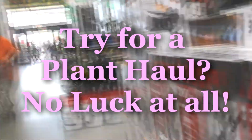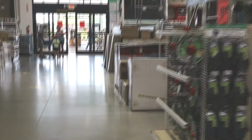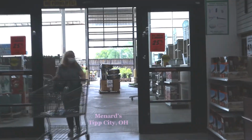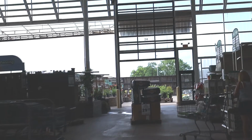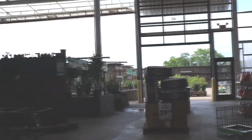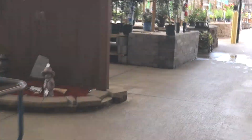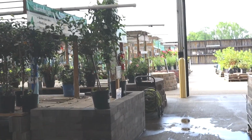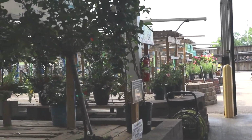Today I'm going to take you on what I thought might be a plant haul, but it didn't turn out that way. There are too slim pickings out there in July and just overall during this virus episode. But we went up there to look for a sink for the laundry room, but my husband went off to the tool department, so I said I'm heading over to the plants. It's a little dark until I get out into the sunlight, but I wanted to show you exactly what I ran across, and it wasn't much.